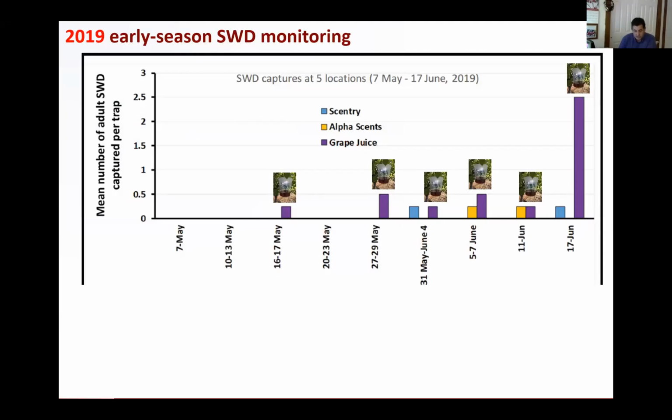As you can see in this chart, the y-axis shows the mean number of males and female spotted wing drosophila combined. So what you can see is that in mid-May, only the grape juice detected the first spotted wing drosophila. That was also true in late May, 27th to 29th of May. And then the following date, which is the 31st of May to June 4th, Sentry lure also caught a few flies. So numbers were very low, but you can get to the June 17th date. That was about 6 times more spotted wing drosophila in the grape juice baited traps compared to the Sentry lure.